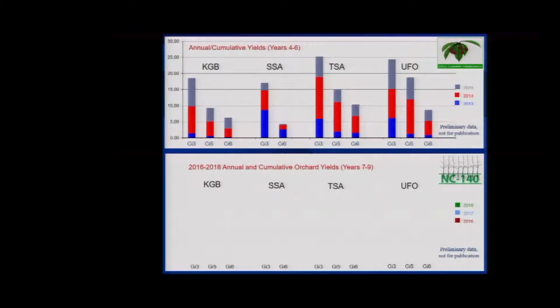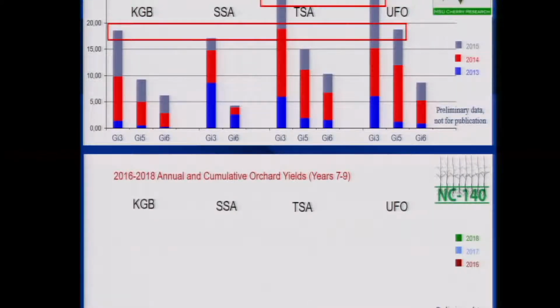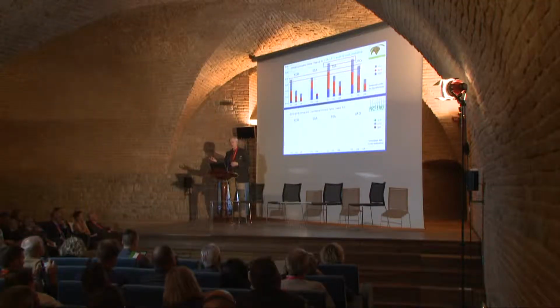We move to year 6, so 3 years of growth, 3 years of production, and the highest yielding training systems after the first 3 yields are the TSA and the UFO on Gisela 3, followed by the KGB on Gisela 3, the SSA on Gisela 3, and the UFO on Gisela 5. So that's the early picture of the orchard.